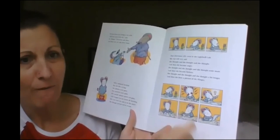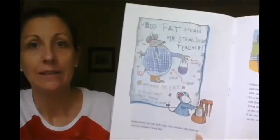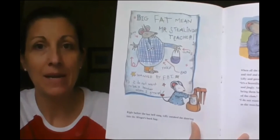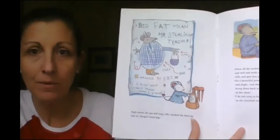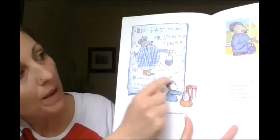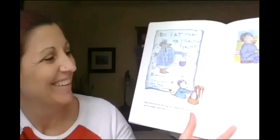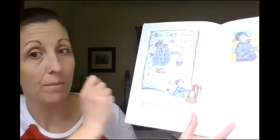See how she was so furious. Ooh. I'm wondering if this is going to be a nice picture. There it is. Big, fat, mean Mr. Stealing Teacher. She's even got some labels in here, though. Claus, thief, bad, bad, wanted by the FBI. P.S. I do not want to be a teacher when I grow up.